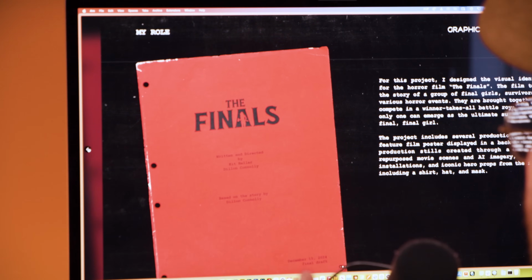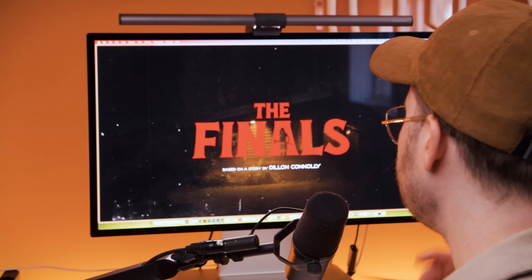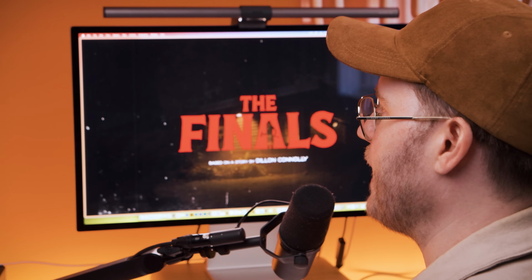Generally speaking, for movie posters or movie logos, logo types, you can go quite ornate with them because it is a bit more artistic in a way. It's not meant to be fully scalable because it's not going to be seen really anywhere else other than posters and on the TV in a certain aspect ratio or size.